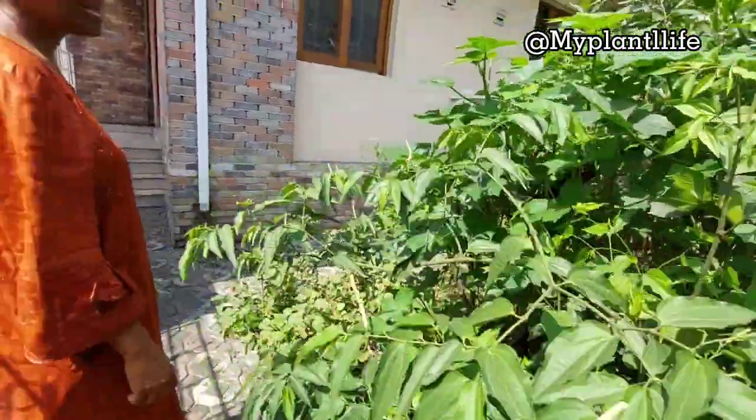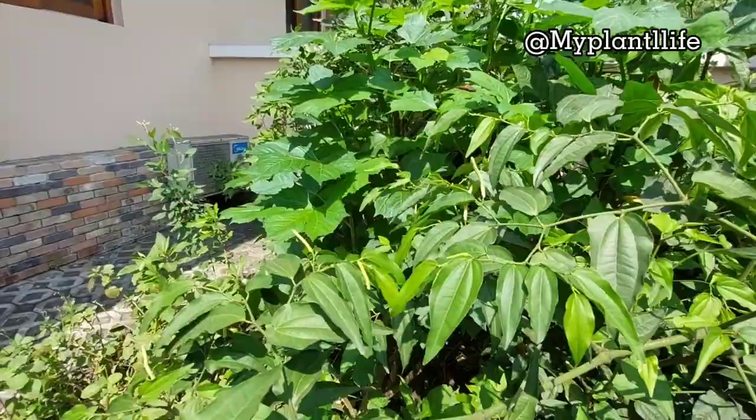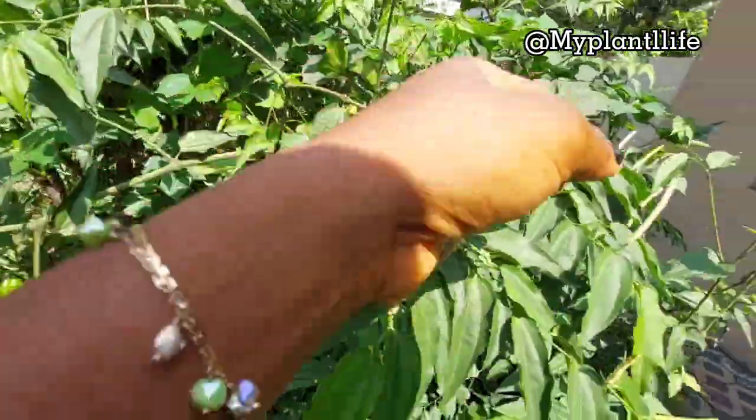This vegetable, I don't like it. I'm allergic to it. If my skin touches the leaf, I react. And people eat it? Yes, my mom eats it. Look at this oregano. Wow, the seeds. Okay.